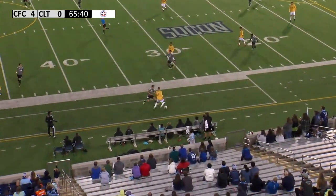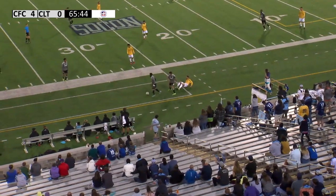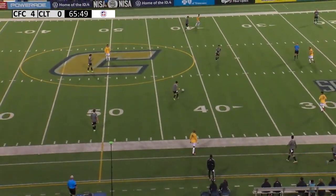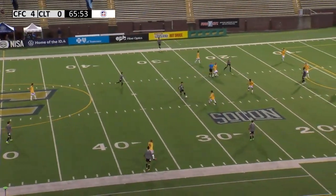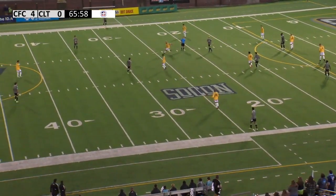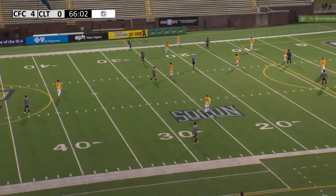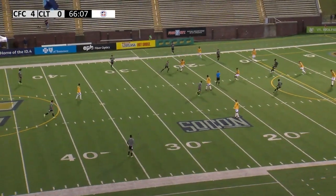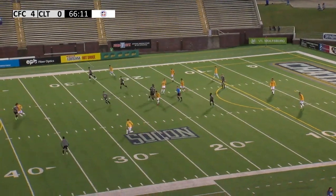Stratton there with a good interception. Takes two of them to take him out. No foul called by the referee. Charlotte trying to string something together here, towards the center of the pitch. Not a whole lot of space to work with. Yeah, Chattanooga doing what they do best, closing the space down so there is no room to maneuver.